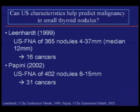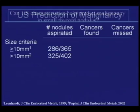There were 2 series which in fact look at these very small thyroid nodules in an effort to see if ultrasound could predict which was more or less likely to be a malignancy. The first is the Lienhard paper out of France, which looked at FNA results of approximately 365 nodules in a 4 to 37 millimeter size, the median being very small at 12 millimeters, detecting 16 cancers. The other is the Papini paper I just referenced, which looked at ultrasound guided FNA of 402 nodules, all between 8 and 15 millimeters in size, and that group detected 31 carcinomas.